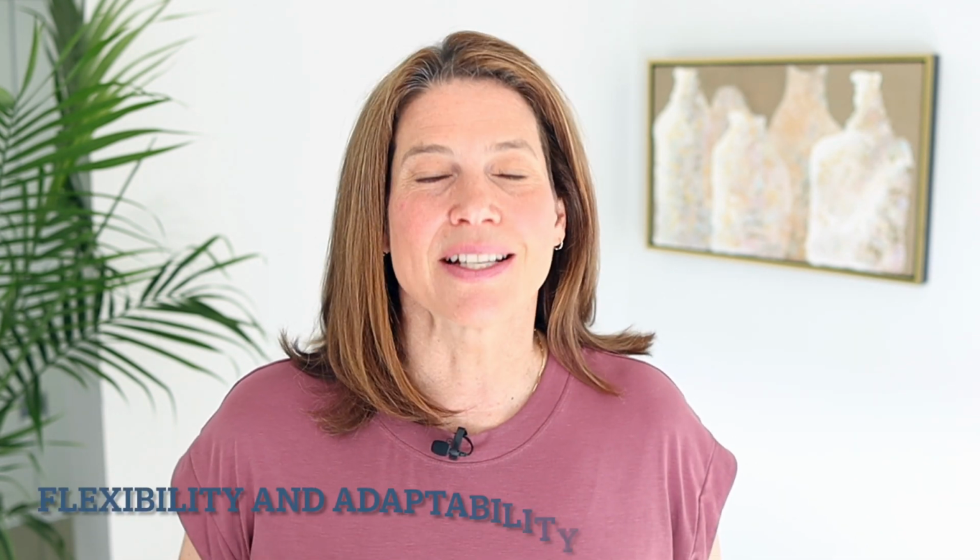Number 10, flexibility and adaptability. Wow, that took many takes for me to say that word. Every child is different, so you need to be flexible and adaptable to deal with each situation in each family. Each family is different. Each household has different rules. So nannies need to be flexible, and showing that on your resume is key.